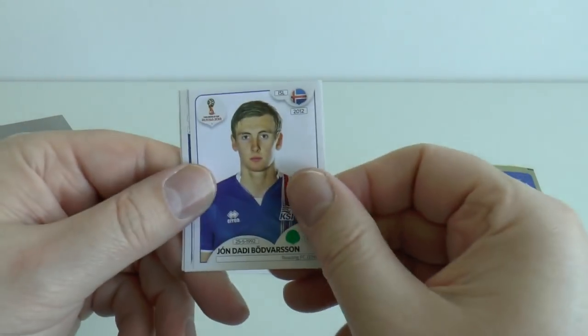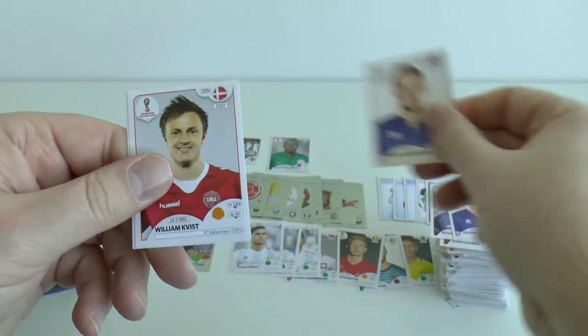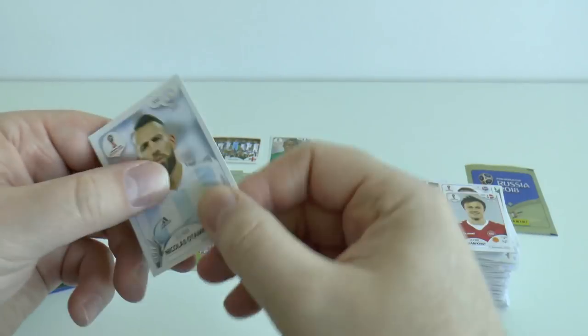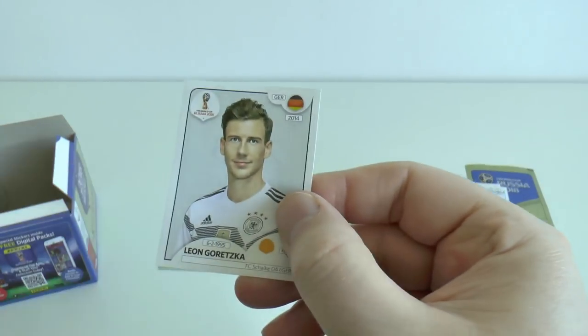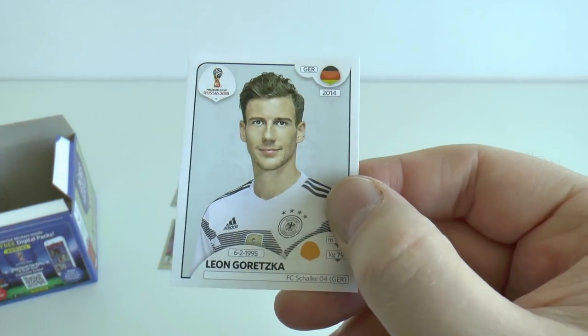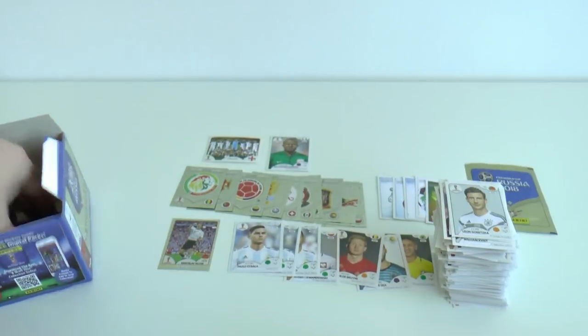Next pack out the hat, we have Bodvarsson, Sigurdsson, Gist, Otamendi, the big boy at the back for Manchester City, and Goretzka, of course, moving to Bayern Munich next season from Schalke.